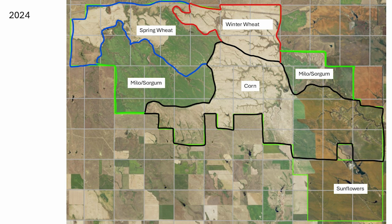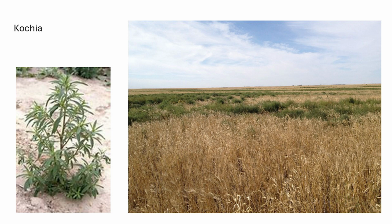That crop history, of course, plays a role in where weed populations are or not, or what people have sprayed here or there. The biggest problem they have out there is this plant right here, this kochia. This is a real bastard. It's spread throughout that property, of course, in some areas quite a bit worse than in other areas.